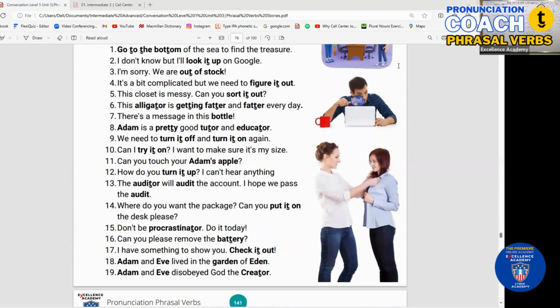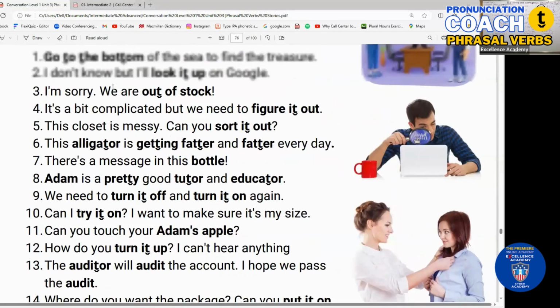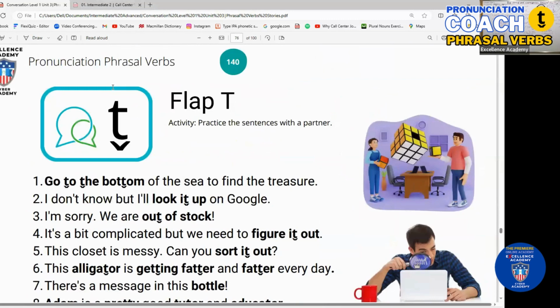Go to the bottom. Oh, my God. You guys are sounding great. Who taught you how to say that? Let me zoom in over here. Okay, let's go. Little practice here doesn't hurt. Repetition is the mother of all learning.